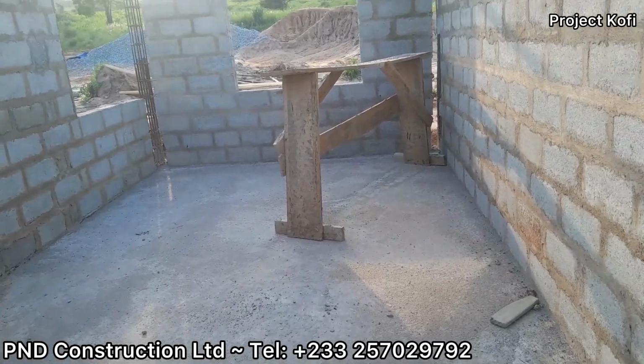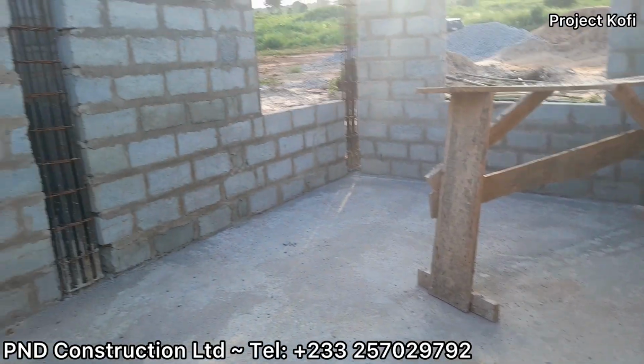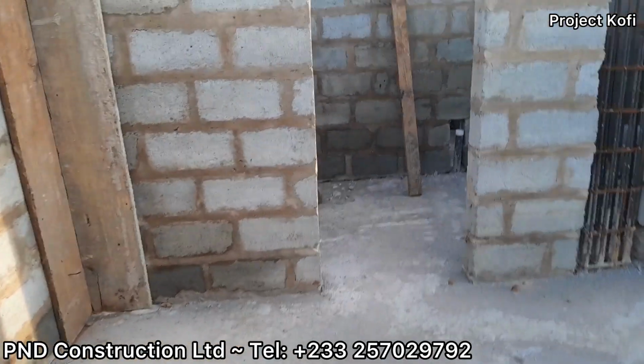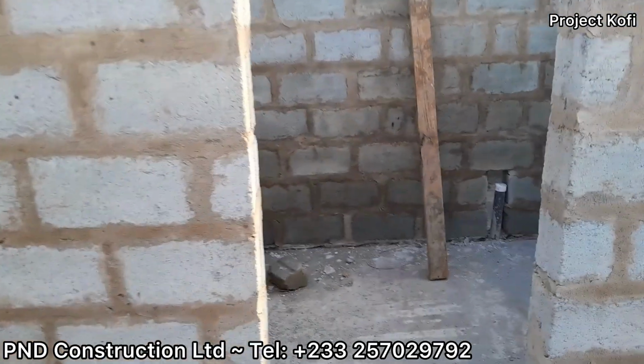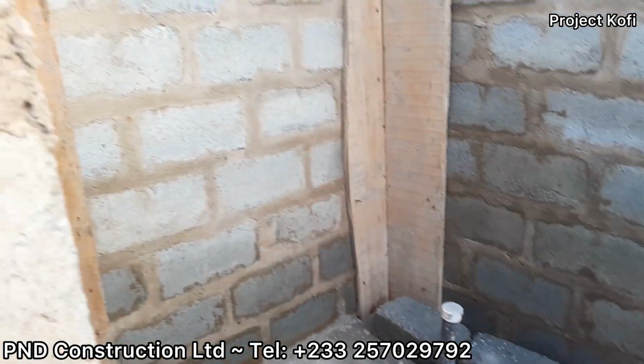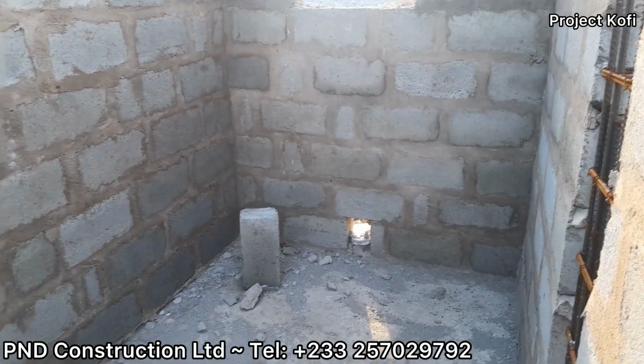We go just behind the garage. So this is effectively a small bedroom. It's a guest bedroom with its own toilet and bath. And he's just gonna go into the toilet just to show us. So there you are. That is the toilet and bath of the bedroom on the ground floor.